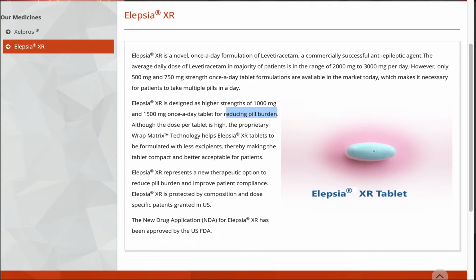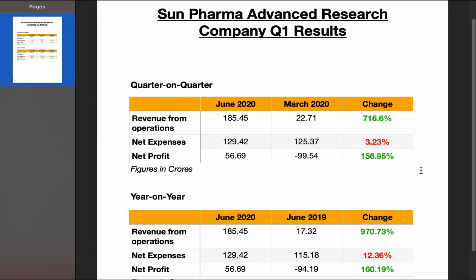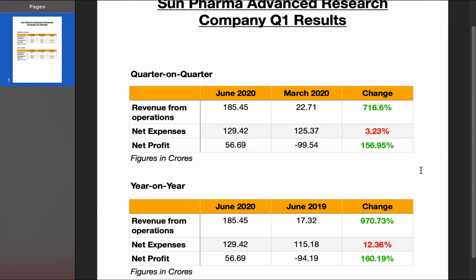Now let us look at its quarterly results. Its quarterly results have been exceptional, and the thing with a research company is they are researching on drugs, so the research of drugs has fixed costs.